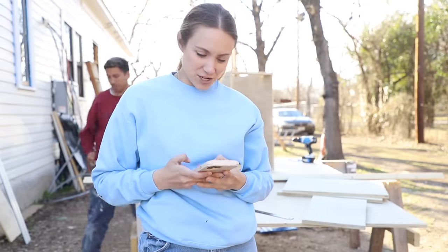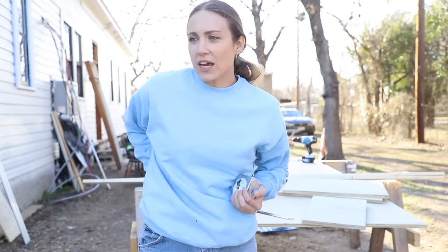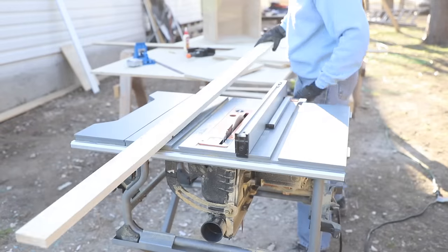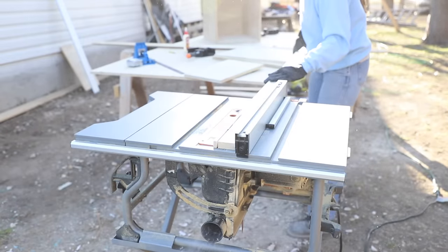I'm gonna look at some of my inspiration pictures. Can't visualize it. I think I want the drawers to be flush. They're not gonna sit on top of the frame. I want them to kind of sit inside. I think either way, if I change my mind on that, we still need to cut them down. So I'm gonna cut them down to 2 inches.